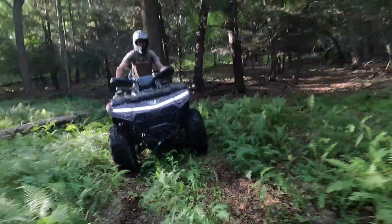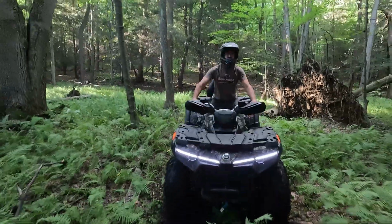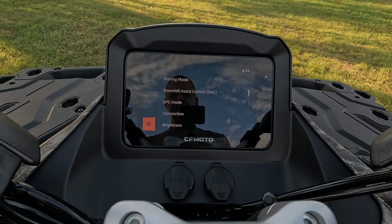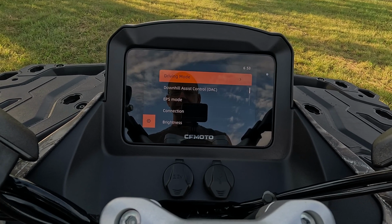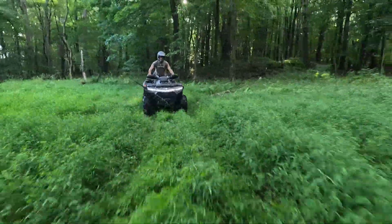The biggest problem with active descent control is there is no shortcut button. You have to go through all the menus to find active descent control, select it, and then turn it on. So it's not a quick little switching back and forth like on the fly. It is definitely not on the fly.